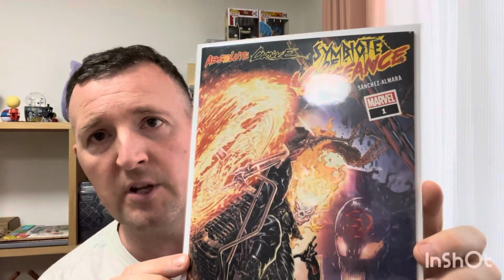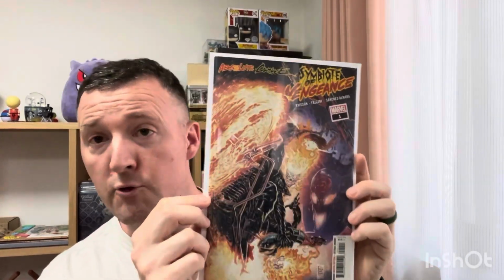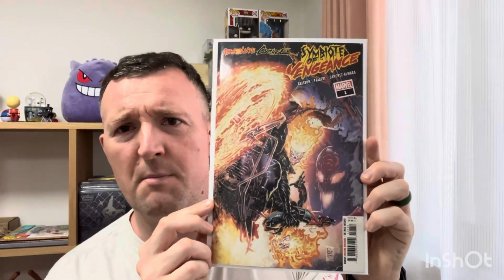My son Eli will absolutely love this book here. We'll probably keep this for our collection because we're big Ghost Rider fans. But hey, who knows here? But it's pretty cool. Like I said, it came out in 2019. And it is a one-shot book here. There are a couple cover variants, but this is the main cover for that book.